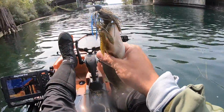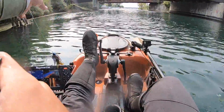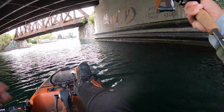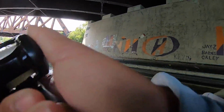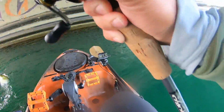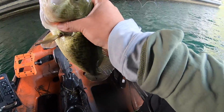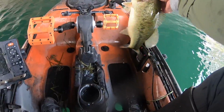Wow, a little one actually bit the jig. Guys weren't supposed to bite it. Big one. It's the land of 2.5, 3 pounders. Jacked up jaw. Ooh, his jaw's all jacked up.